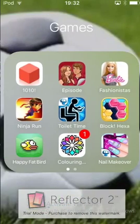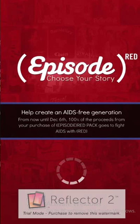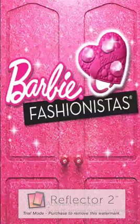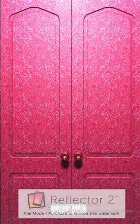Okay, the second game is Episodes. I love Episodes. Practically, all you do is you go on it, and you create a person, then it makes you, and then you can play as that person as you are doing it. So yeah, and then I have this Barbie thing, and I'm a bit obsessed with it because it's me. So yeah, and this is what you do.